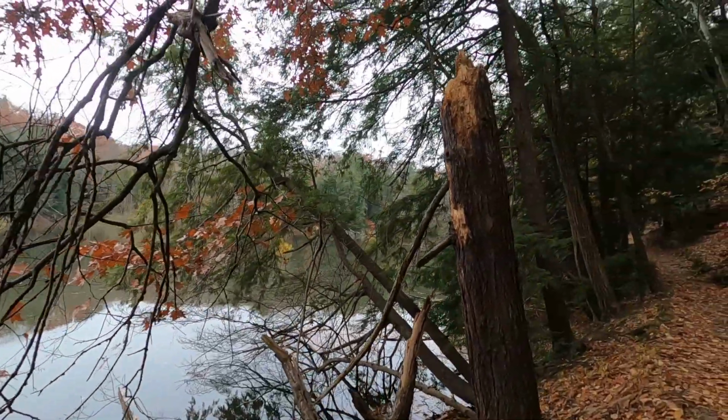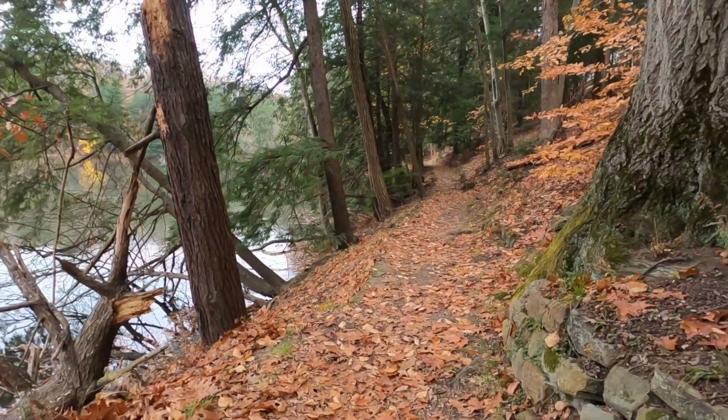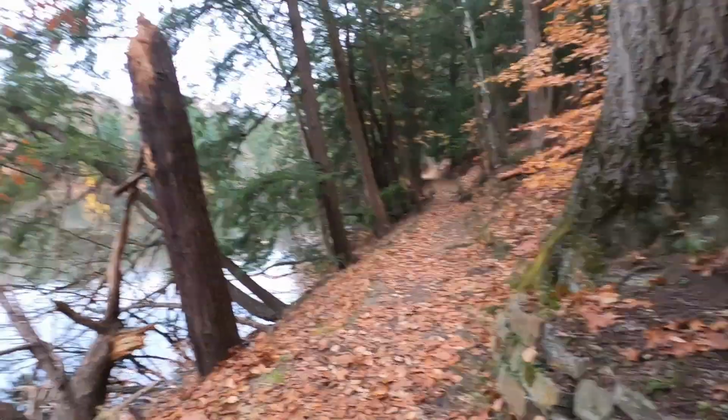And we're not going to go no further than this. I just wanted to show you what was on the other side of the dam. But look at that trail. Man, is that view awesome or what?